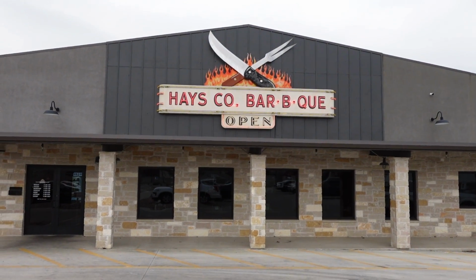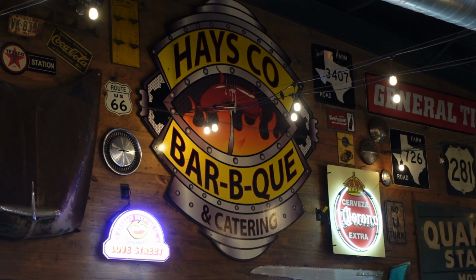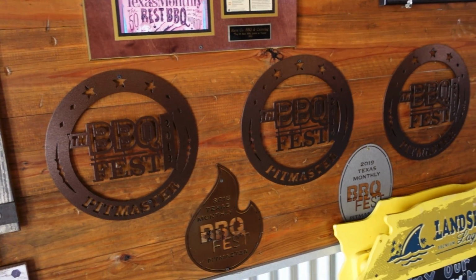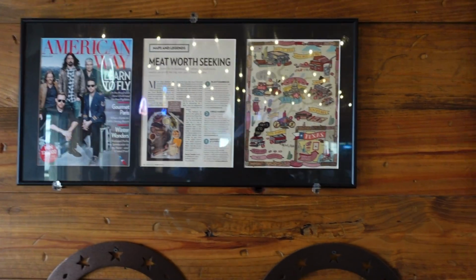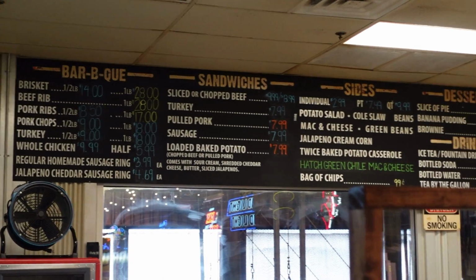We're walking into the restaurant now, and you can see that we're right there in front. They had a lot of cool signs in the restaurant. I wanted to capture a little bit of that, but the coolest thing was they had a bunch of awards. Now, obviously, this is a Texas Monthly top 50 restaurant, but to see the awards in person is really, really awesome. So here is the menu.